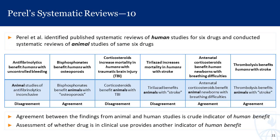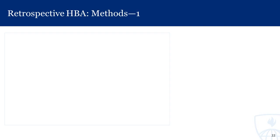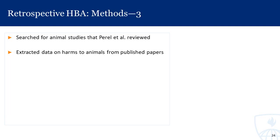Another way of looking at human benefit to add to this is to see whether that drug is actually in clinical use. So that's the human benefit side, the indicators of human benefit. To look at harms, we searched for all the animal studies that Perel et al. had reviewed, and we extracted data that were described in the methods of those published papers.